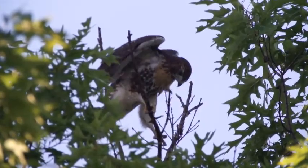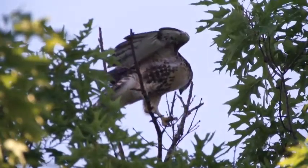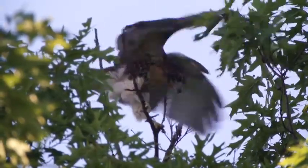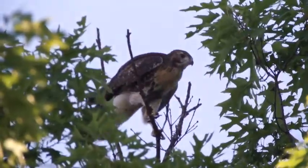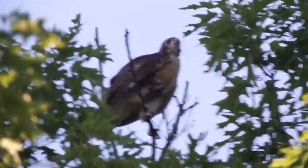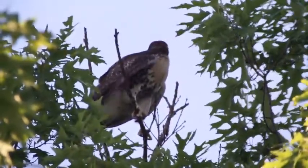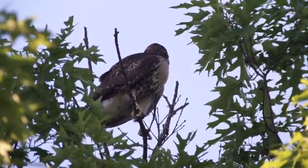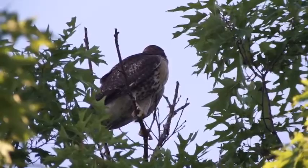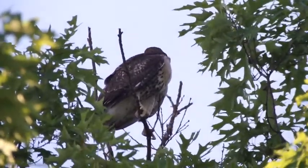I'm sure all of you know, or the vast majority of you know, that K2 has been taken into care. And I don't know many details, but is now under veterinary care, which is good to know. What a relief. And we just wish and hope and pray for the best for that young hawk. At least that's what I'm doing.